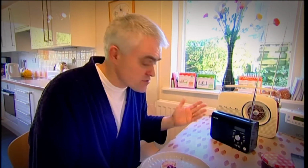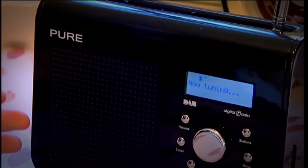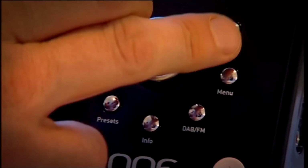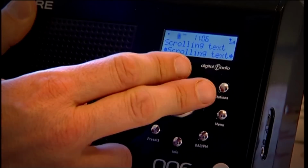Setting the Pure One up, like all these radios, is very simple. Switch it on for the first time and it auto-tunes automatically. The Pure has FM, RDS, as well as DAB, and wherever I went in the house, I found reception was brilliant. This large central knob controls the whole radio, and though it takes a bit of getting used to, it does work very well.